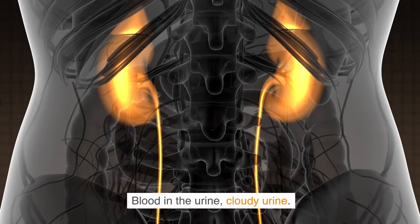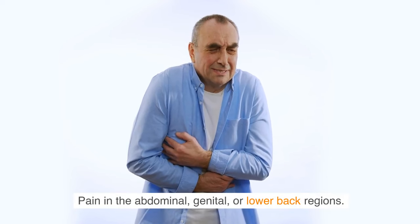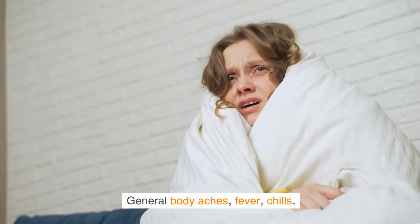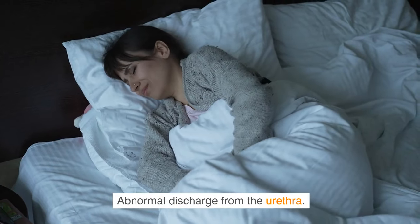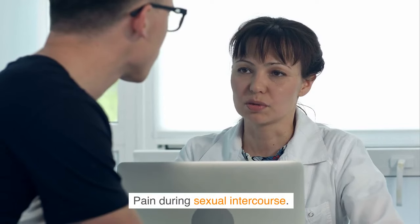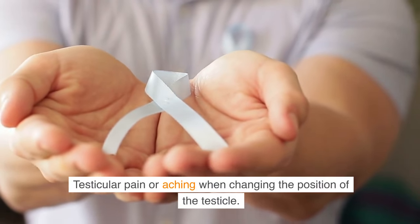blood in the urine, cloudy urine, pain in the abdominal, genital, or lower back regions, pain in the area between the rectum and genitals, general body aches, fever, chills, abnormal discharge from the urethra, burning sensation after ejaculation or sexual dysfunction, pain during sexual intercourse, testicular pain or aching when changing the position of the testicle.